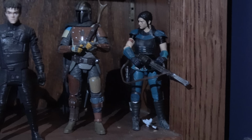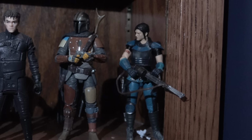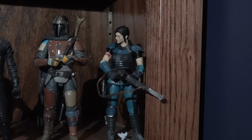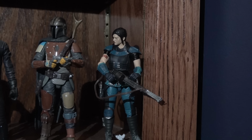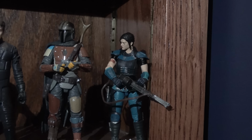For the 3 3/4 line, I really do think that the Mandalorian and Cara Dune are probably the better offerings of what we received this year. I have been amazed at how good the Vintage Collection has gotten. I am a little disappointed at some of the choices it has made and how narrow its scope seems to be, but that doesn't change the fact that they're still producing high quality figures, and these two are no exception.